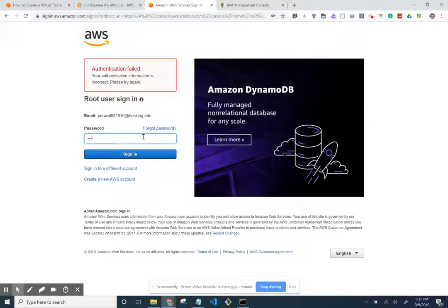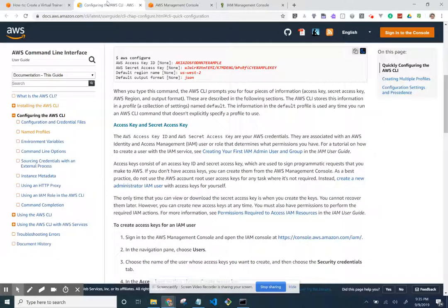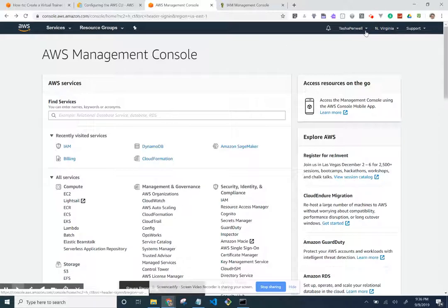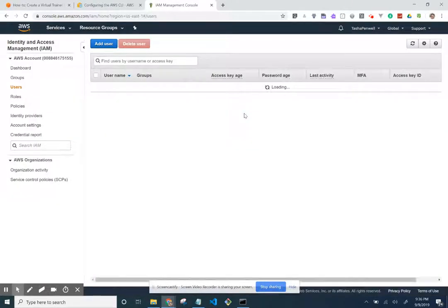Oh, so good. Hi. Oh. I don't know what we're supposed to be doing anymore. Access key. I need a stinking access key. Pause this again. Okay. So all I had to do was go to Tasha Penwell right here, my security credentials. And then it's going to come up with a warning. It says you're accessing security credentials for your AWS account, which has unlimited access to all AWS resources. But for best practices purposes, you need to create an IAM user. I am actually going to go back to the one that I created earlier because that's what you should do.